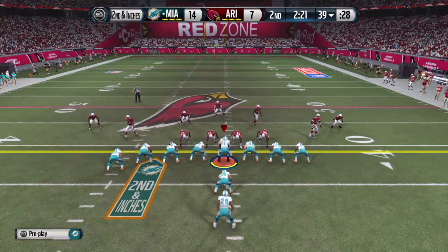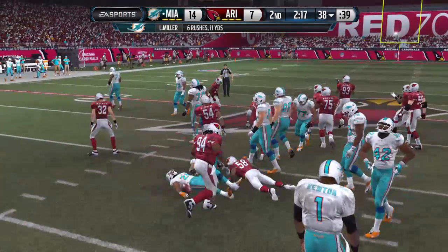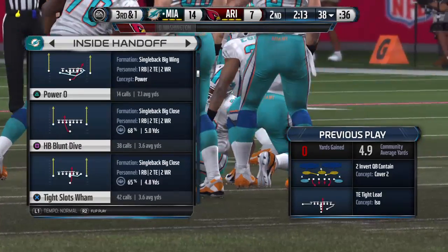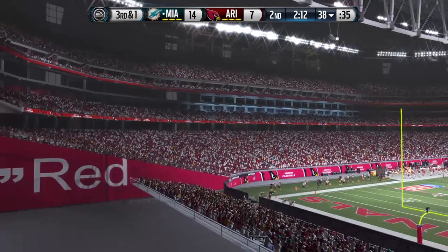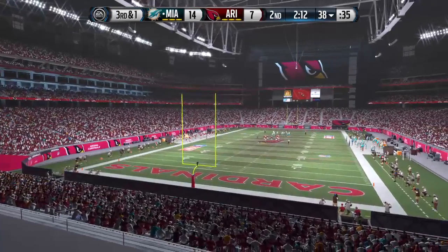The offense lined up in the full house. Newton, handoff. And this won't even get back to the line. They'll end up losing one. The Cardinals' defense is just one of the best in the NFL. What a job that time of the run play. They get penetration, they get in the backfield, and they make the tackle for a loss.